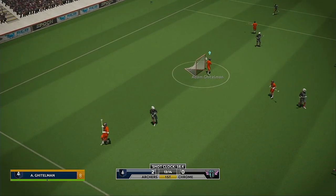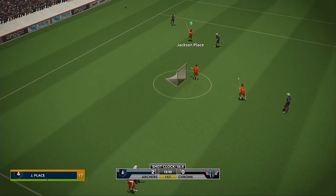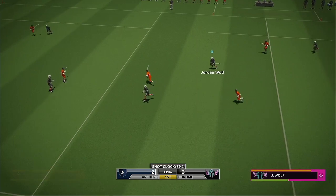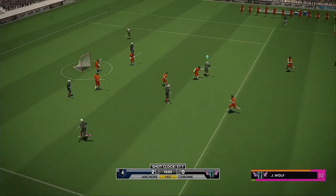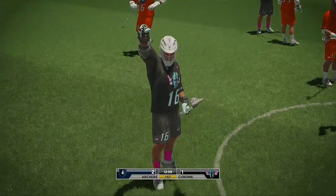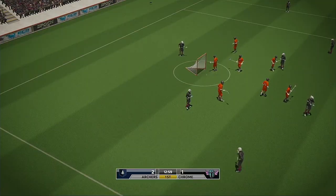Kenny Berry. Clear. McKay. Offside left. 16. Oh, my goal!